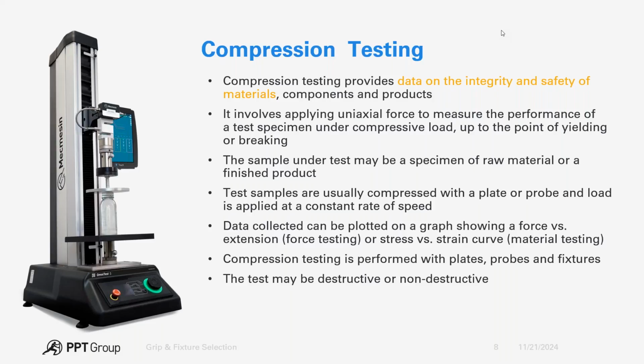Test samples are usually compressed with a plate or a probe, and the load is applied at a constant rate of speed. Data collected can be plotted on a graph showing a force versus extension or displacement or deflection in a typical force testing application, or on a stress versus strain curve for more materials testing. You can also show things like modulus and so on. Essentially, compression testing is performed with compression plates, probes, and fixtures, but mostly with compression plates, and we'll discuss that as well in the section where we discuss the types of ideal fixtures to use in these types of tests. And as we discussed previously, the test may be destructive or non-destructive.